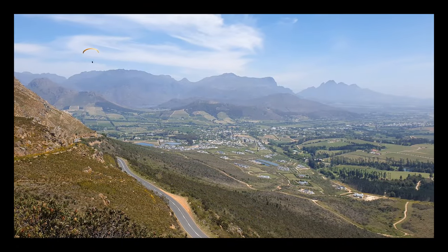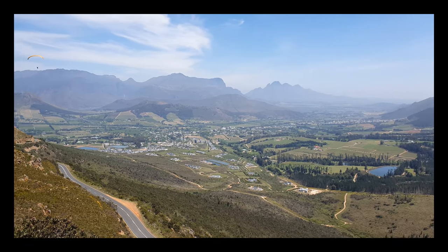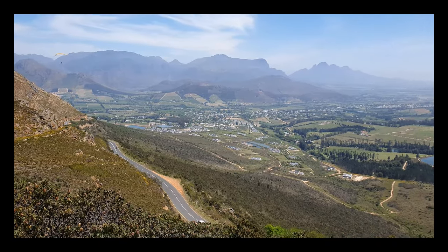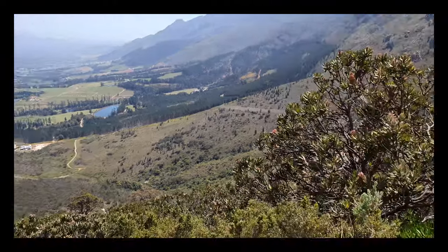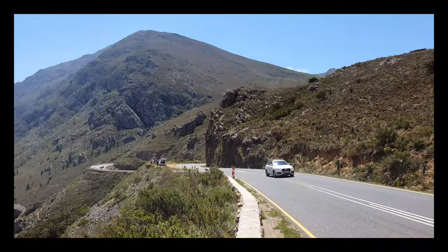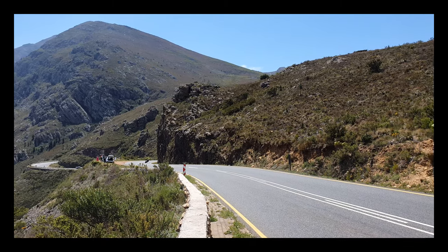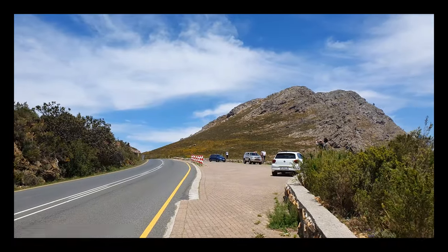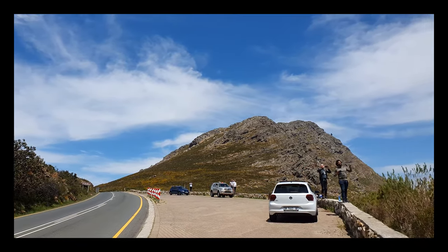Okay, so here comes Mike doing a run coming up here. Listen to the sound of the bike. I'm not sure if you guys can hear it, but it sounds amazing. That's Mike right there. That's how amazing that is. Hear those blips. Oh, blip, blip.